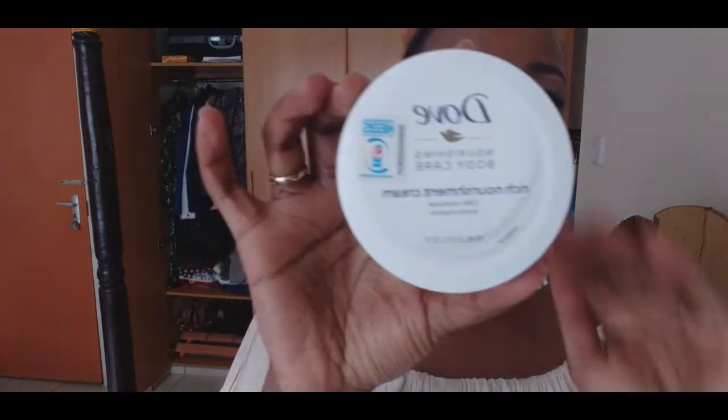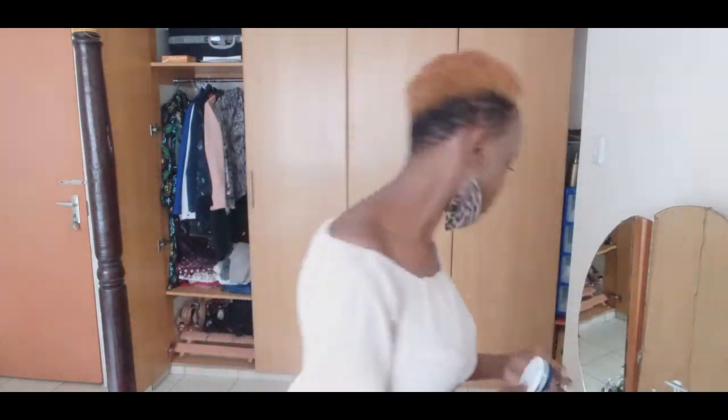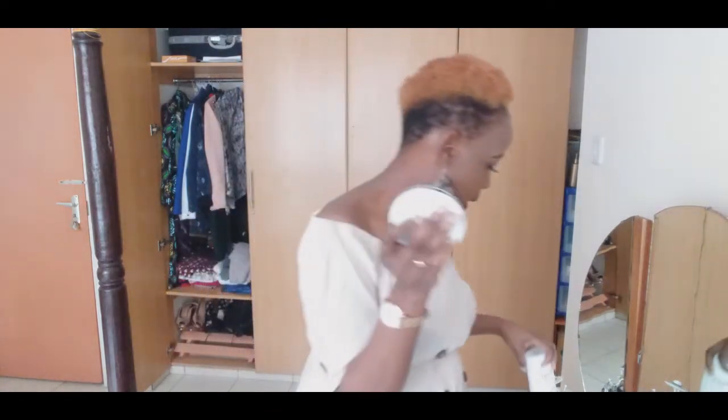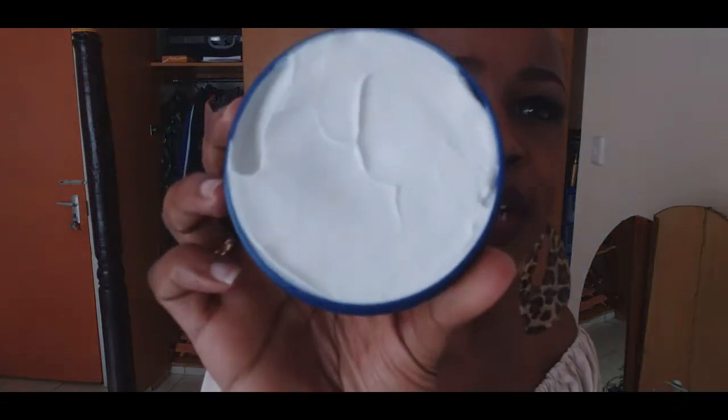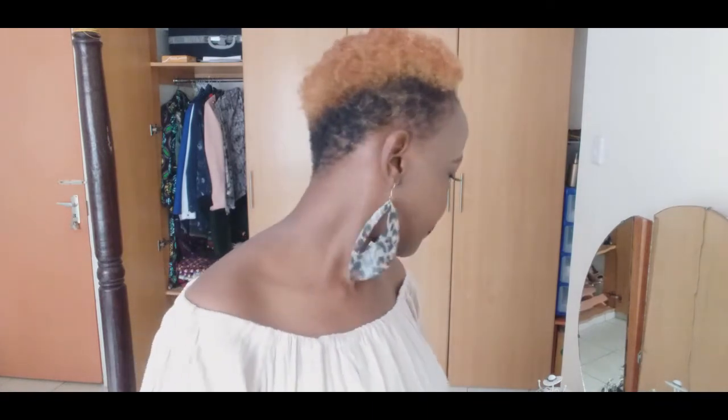Okay, then I have this Dove cream. So this one usually comes as an added value. I don't know, it's usually stuck on the main lotion. So when you buy the lotion, you'd find it stuck like this. I use it for my hands and also just for my legs, and I've found it really effective. It's such a nice cream. It's so creamy. It has a whitish feel. I've loved using this. So far, so good. I'm starting to really love Dove products. I feel like they are working perfectly for my skin and for the issues that I have.